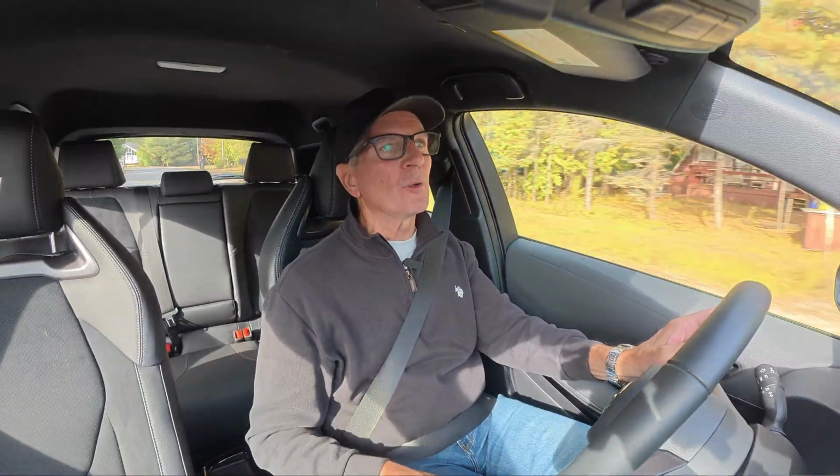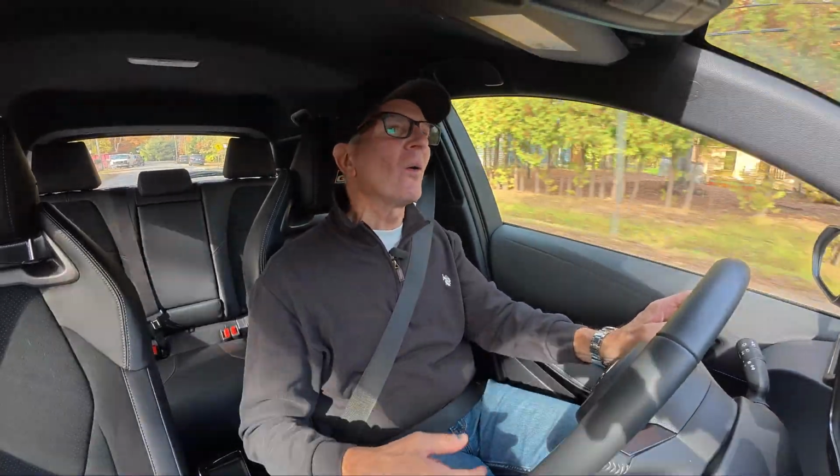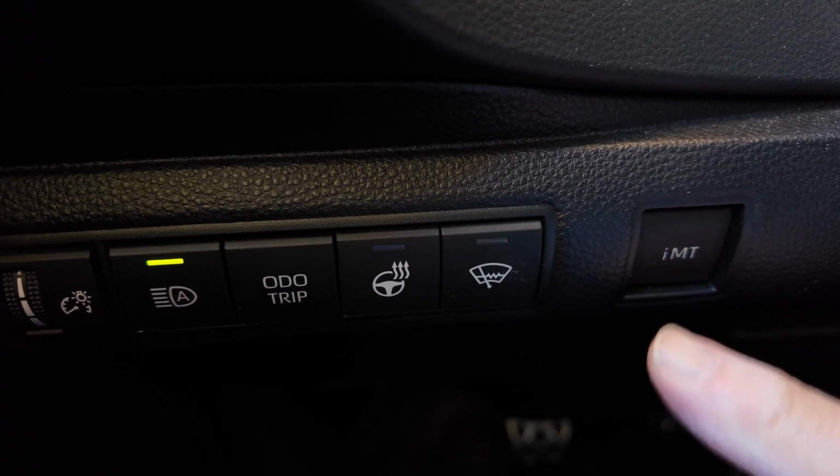And as I mentioned earlier, this manual transmission does have auto blip. So if you're not familiar with, or you don't know how to heel and toe, or you just find heel and toe a little bit too cumbersome in this car, you just push in that auto blip button. But again, every time you start the car, you gotta push that auto blip button.